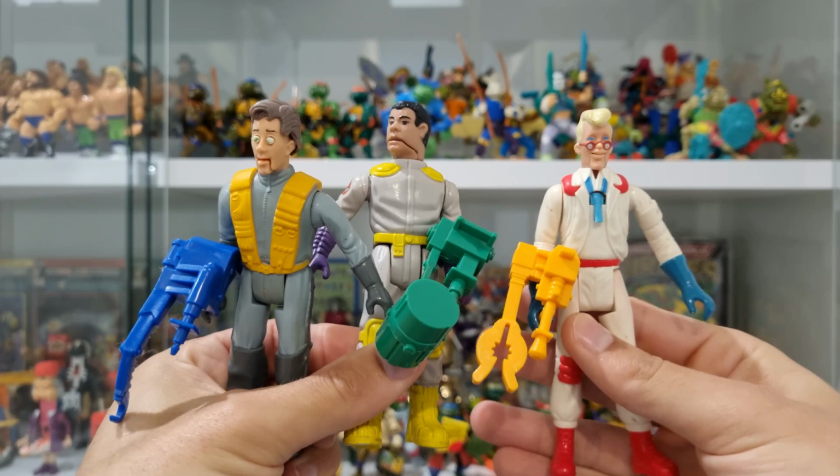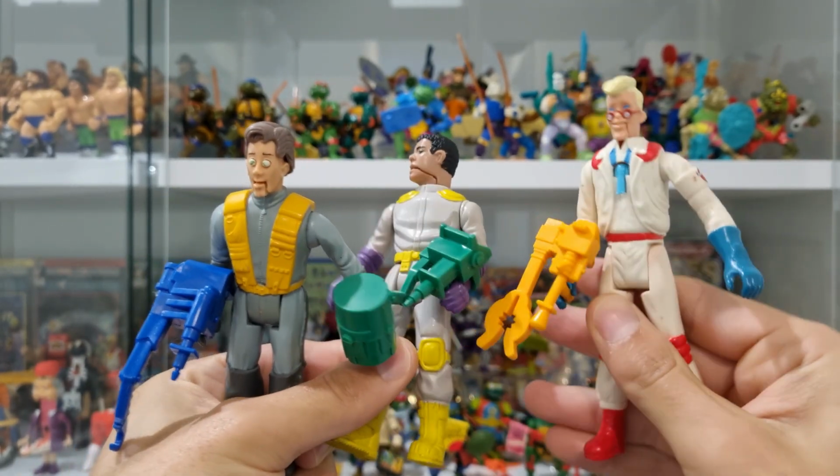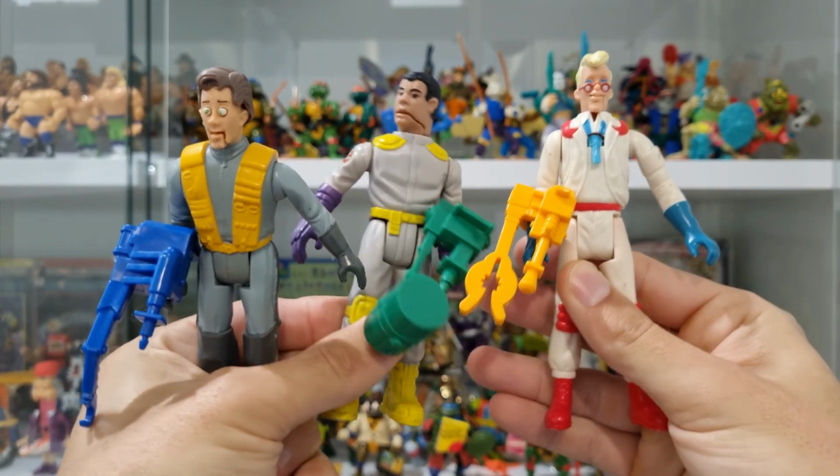It was a really cheap lot. Probably worked out to be, you know, $3-4 a figure. But again, I'm happy to take those extra figures into the collection if it means getting some of those accessories. So happy with those.